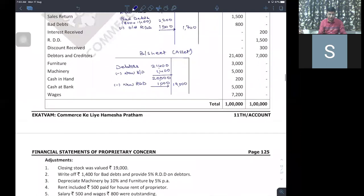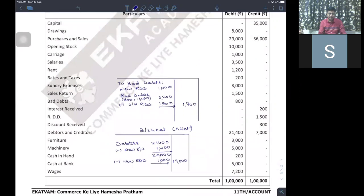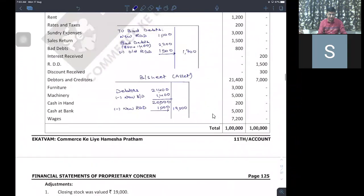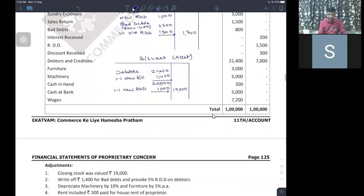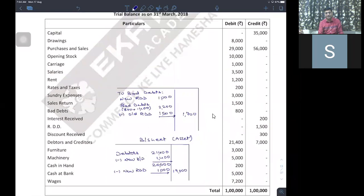Rent includes 500 paid for house rent of the proprietor. P&L account, debit side, to rent, inner amount column 1,200, less drawings 500, outer amount column 700. Balance sheet, liability side, capital, inner amount column 35,000, less drawings 8,000 plus 500, that is 8,500. Correct? Then in the salaries, P&L account debit side, to salaries, inner amount column 3,500, add outstanding 500, outer amount column 4,000. Trading account debit side, to wages, inner amount column 7,200, add outstanding 800, outer amount column 8,000. Correct? And the balance sheet liability side, outstanding expenses under that, salaries 500, wages 800, outer amount column 1,300.